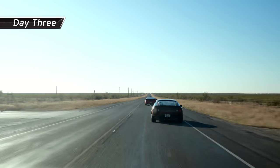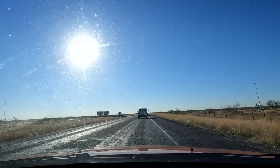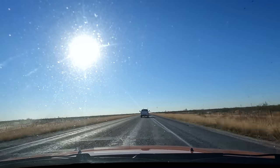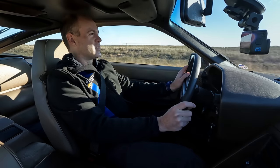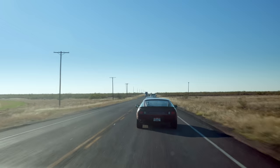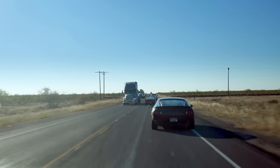Cold morning just outside Seminole, Texas, and we are headed down to what's supposed to be a surprisingly great driving road, but right now we are seeing exactly what I remember about growing up in Texas. Flat. Straight. Nothing else. But we've got a long drive, and now that we're in Texas, I get to experience the flat, boring, nothing to look at.